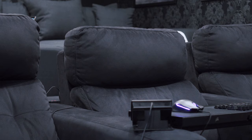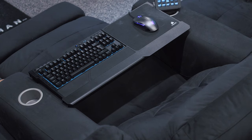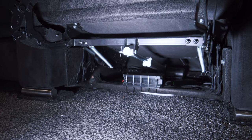The special thing about those seats is that they have a body shaker integrated, which plays bass scenes from a movie or a video game intensely. So it shakes and vibrates during those scenes. It's pretty nice, and you don't wake up your neighbors.